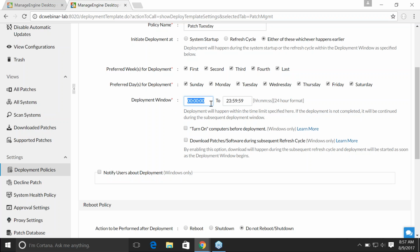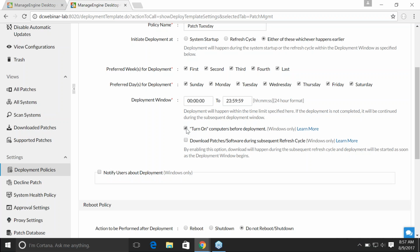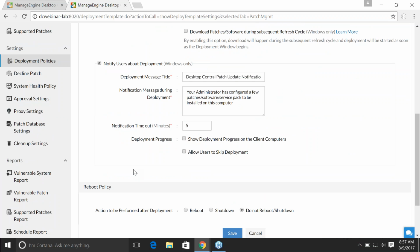You can probably specify a time interval, say at the end of your business hours, around 6 o'clock or 7 o'clock in the evening, and continue the deployment for the subsequent day. In case the machines are turned off, you can wake the computers before you initiate the deployment. All right. You can also configure notification settings, which will actually be helpful. Every time there is a change in the status of deployment, you will receive emails and alerts.